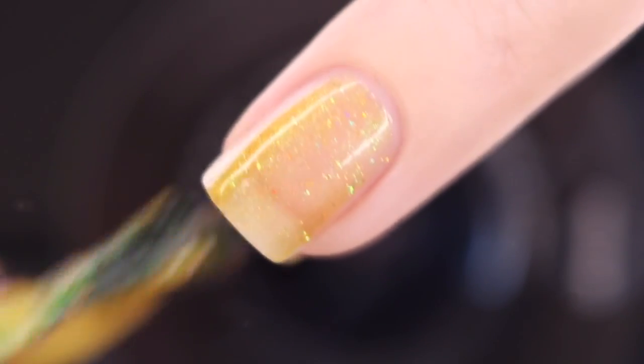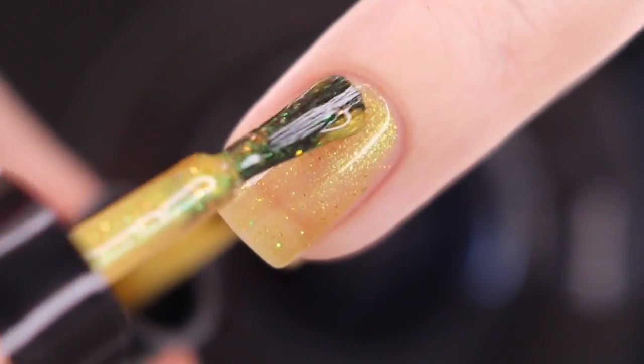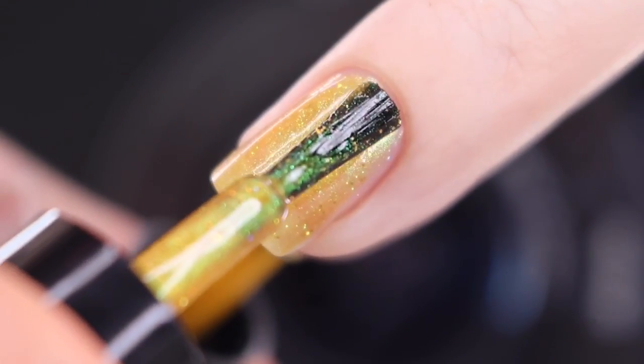So here's a look at that first easy coat. This one does have a ton of those smaller glitters going in, but it's not gritty at all. It does go nice and smooth on the nail, just a little bit sheer. So I'm going to go ahead and complete that coat, let it dry down, and then show you how it built up for me with a second coat.